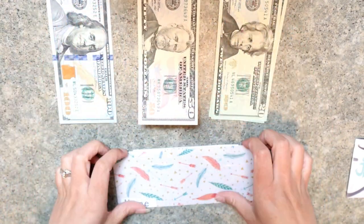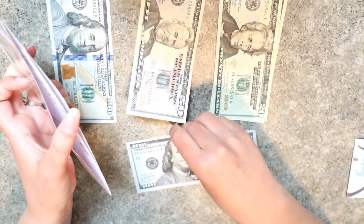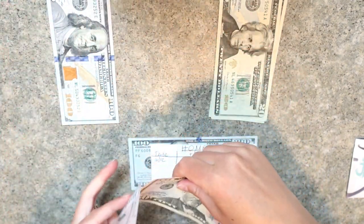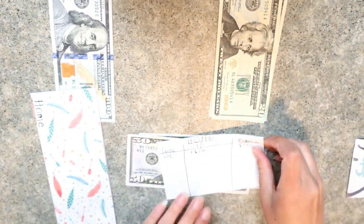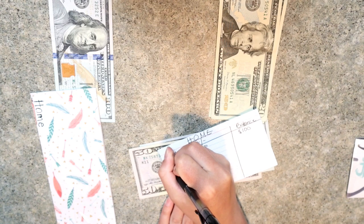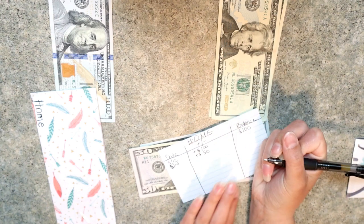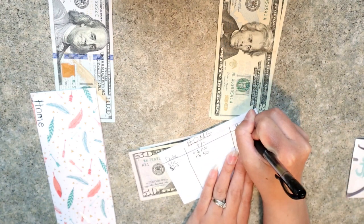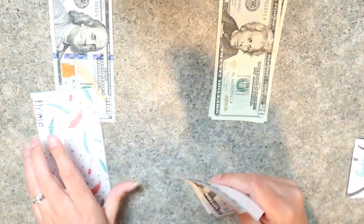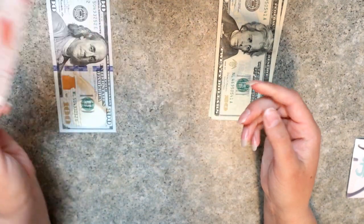And then my home envelope, like I said, I gave it the 100 to kind of start it off with. And it's going to get a 50. So I'm going to have a total of $150. Oh, my brain, guys, it's just not working today. I don't even know how to function. Alright. Home envelope is stuffed.